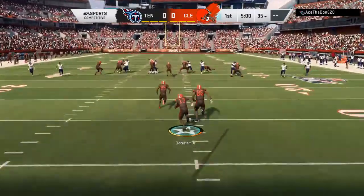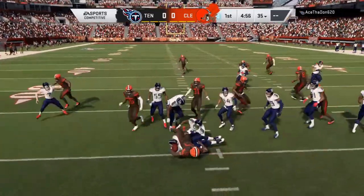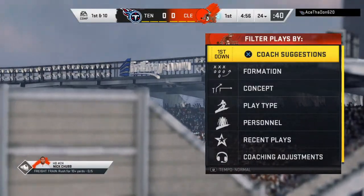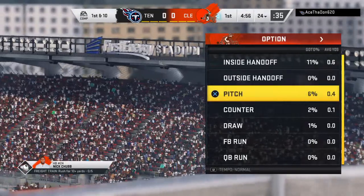This fielded a few yards into the end zone. And he'll be brought down at the 23, make it the 24-yard line. The Browns take over 1st and 10 at their own 24-yard line.